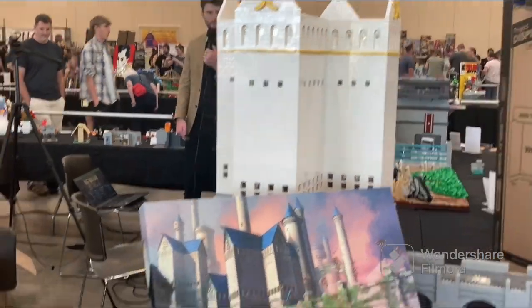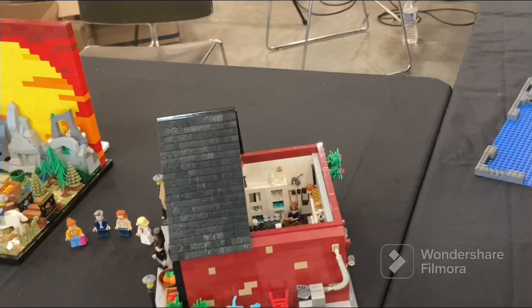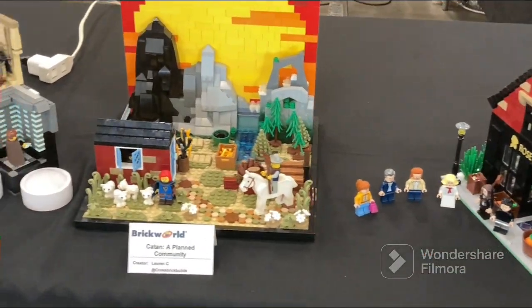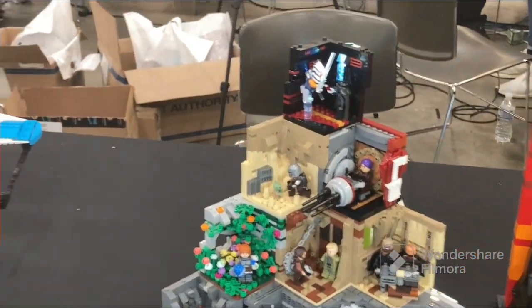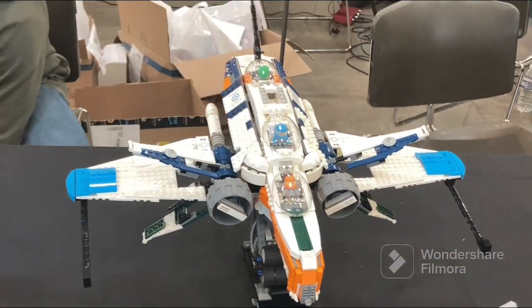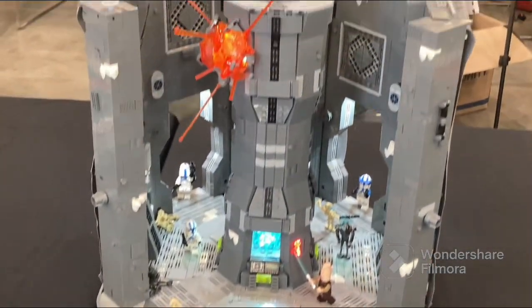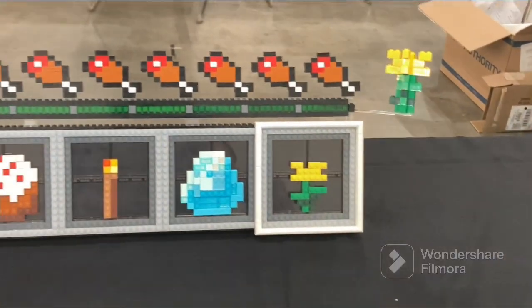Now I'm not too sure what this one was of, so I walked past it real quickly, but it was a really cool castle build. It was very interesting. And then there's these little pods, which would be interesting to try one day. Just had a bunch of different little scenes. This amazing ARC-170 is awesome to see. Lego really needs to make an ARC-170.